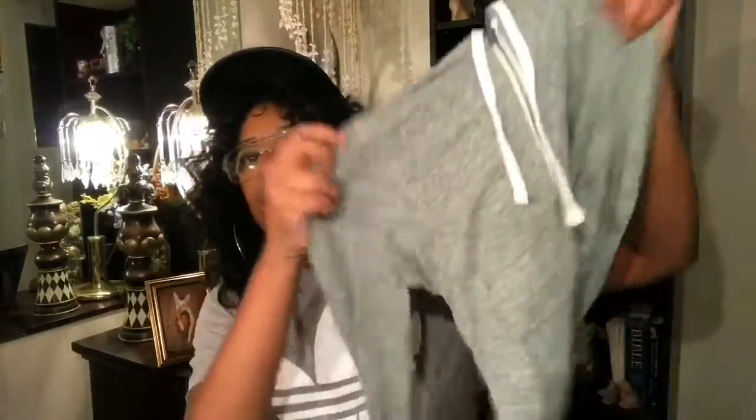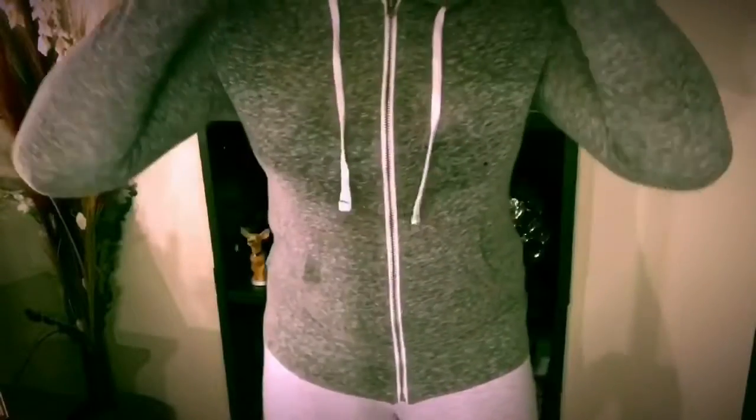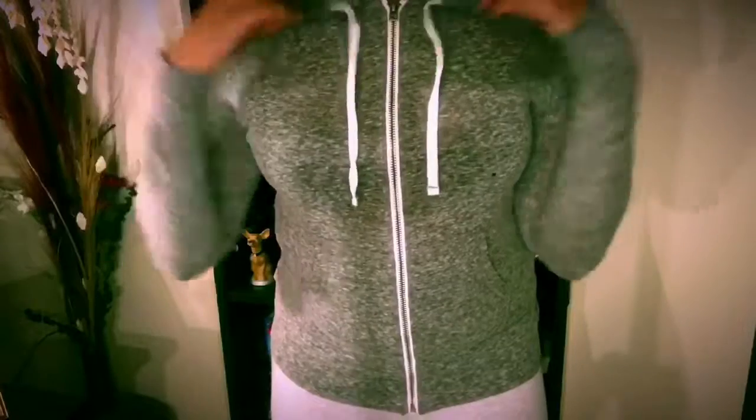I got it in a green. I think I wore this one today. It looks gray, but it's like an olive green color. And it's just a hoodie. And all these are in like a size medium, and they fit me perfectly.